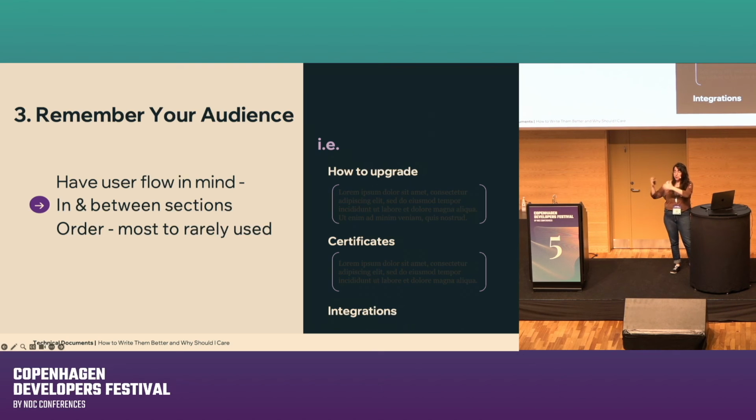For example, if I write a document for my team members on how to maintain GitLab, then I need to first talk about how to upgrade, because they will do it frequently, then certificates, because they will do it only once in 2 years, and then integrations that they will do only once they deploy GitLab from scratch. So have the user flow in mind, and then based on that, write the document.